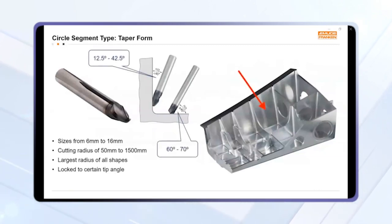And you can see here that we have the taper form A and the taper form B. The taper form A is between 12.5 to 42.5 degrees, and then the taper form B is between 60 and 70, right? So one tool will be locked at 20 degrees. You have a little bit of play back and forth, maybe a degree or so, but it's locked at that 20-degree angle. And that's because it has that large radius, right?